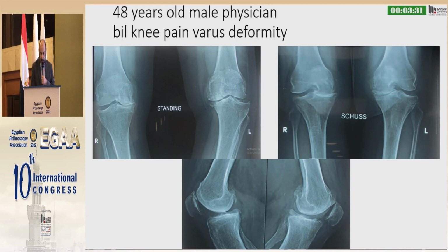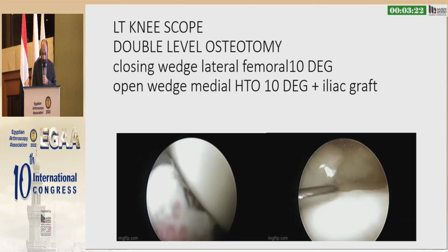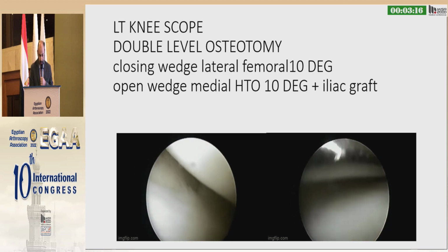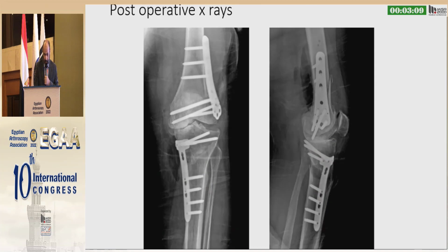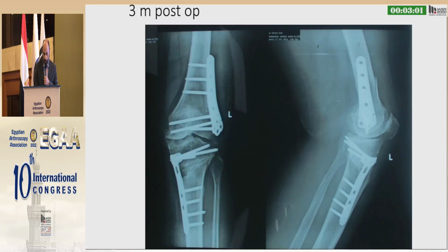Lastly, we started doing osteotomy for even advanced cases for young age, of course. This patient is 48, he's a physician. His life stopped, and this is on the right-hand side the medial compartment, on the left-hand side the lateral compartment, which looks not too bad, and we did him a double level, and his life started to resume. He traveled once more and is working once more.